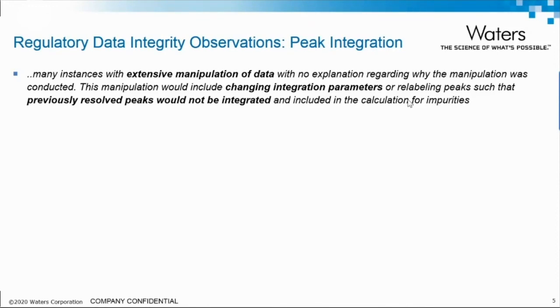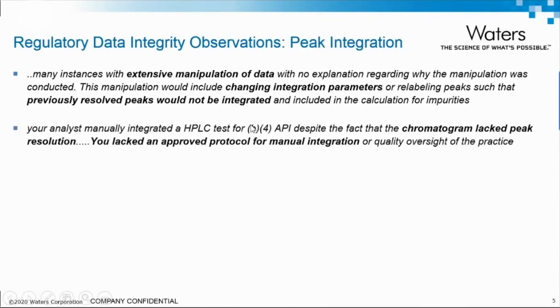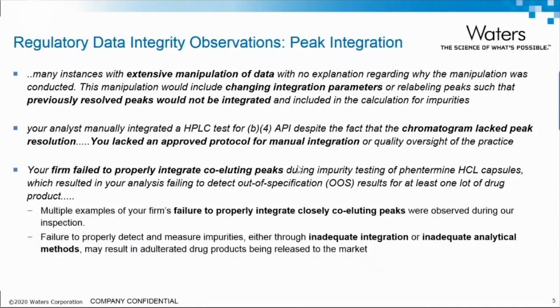And when we look to see what the root cause of why the analyst is doing that, changing the integration parameters or relabeling peaks, we can see that the root cause is often down to previously resolved peaks which are now no longer resolved. Another example here where it was noted that an analyst was manually integrating the test, and they noted the fact that the chromatogram lacked peak resolution, as well as there being no approved protocol for manual integration or quality oversight. And a final observation really was specifically called out co-eluting peaks during impurity testing, which resulted in the analysis failing to detect an out-of-spec result for at least one drug product.